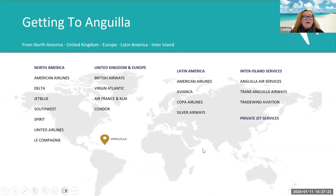Getting to Anguilla is much easier than it has been from all markets. Obviously, from North America, you have American Airlines now with a regular schedule service out of Miami direct to Anguilla. A number of other carriers all come into St. Martin as well. From the UK, British Airways and Virgin Atlantic into Antigua.